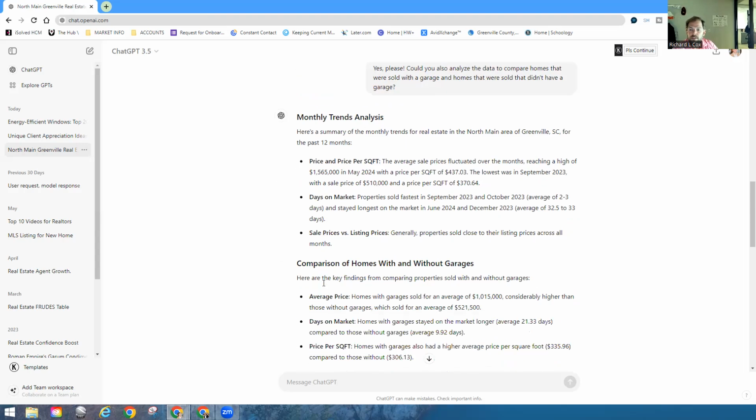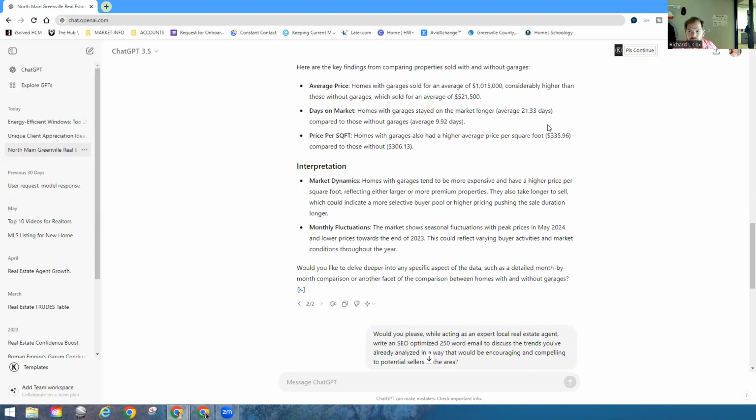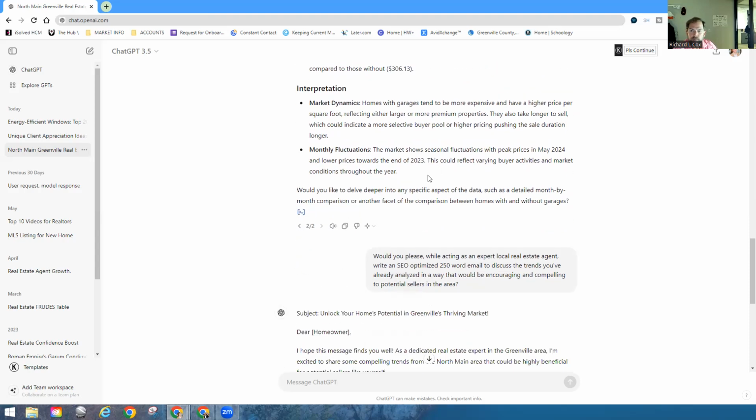So it provides me a monthly trend analysis, a comparison of homes with and without garages. Homes with garages sold for an average of $1 million, considerably higher than those without garages. Homes with garages stayed on the market longer. And the interpretation here: yes, higher price per square foot with a garage versus without. Homes with garages tend to be more expensive. They also take longer, which could indicate a more selective buyer pool or higher pricing, pushing the sale duration longer. The market shows seasonal fluctuations with peak prices in May 2024, lower prices towards the end of 2023. You guys can also understand that this is varying buyer activities and market conditions throughout the year.